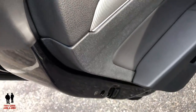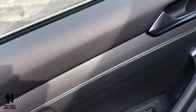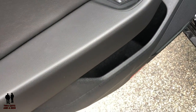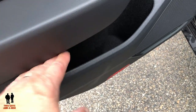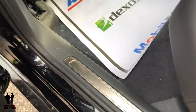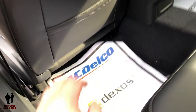Stepping into the back of the Arteon here, we've got the same carbon fiber look trim right here. You've got the same kind of satin chrome handle. You do have two speakers in the door. Okay, and again, you've got the felt lined pocket here, and even in the back. You have the door trim that continues over here with sort of the satiny chrome finish. And then you've got dual pockets in the back of the seats.